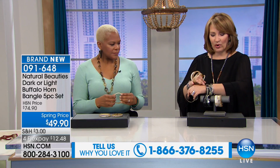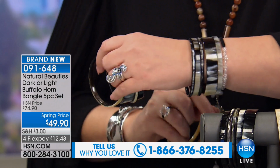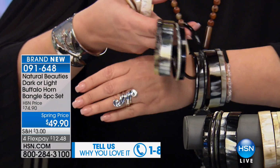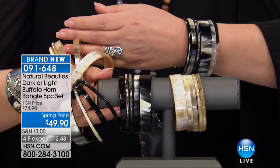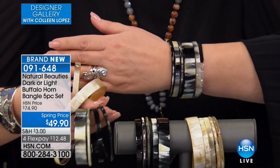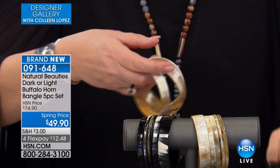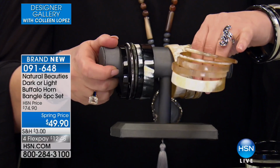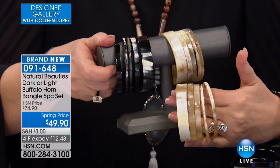On this wrist, I am wearing what we are calling the dark multi. So just to give you an idea, that's dark multi. This is also dark multi, and this one also is dark multi. So it will have a lot of black presence, but it also has all the other colors. Then if you do the light multi, you are getting more of that lighter, creamy, ivory, whiter presence. And there you can see your choice.